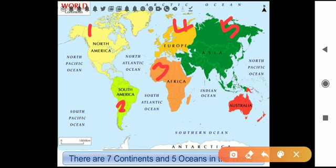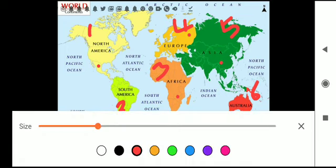5. Wow, this is big. Can you see Australia? 6. That's red. It's quite small. And then the last one is at the bottom. That's 7. Antarctica. Do people live on Antarctica? We'll find out. Okay, so we have 7 continents. North America, South America, Africa, Europe, Asia, Australia, and Antarctica. There are 7 continents in the world. Okay? Very good. So I want you to repeat them after me, okay?